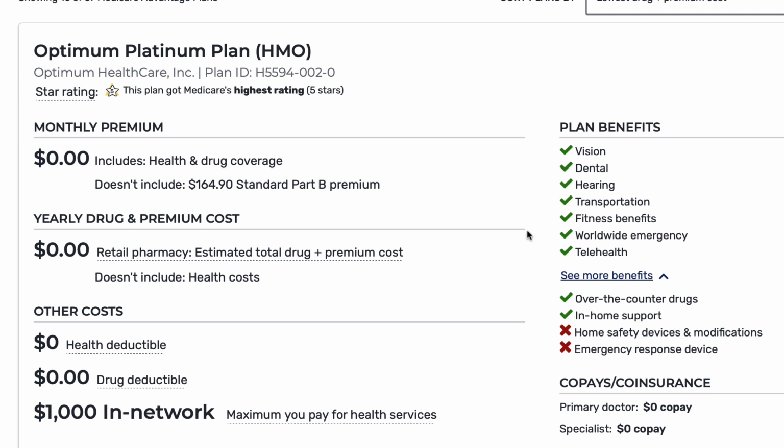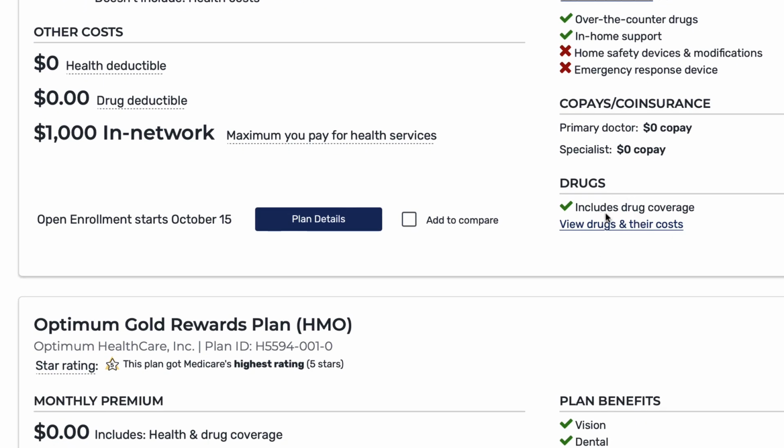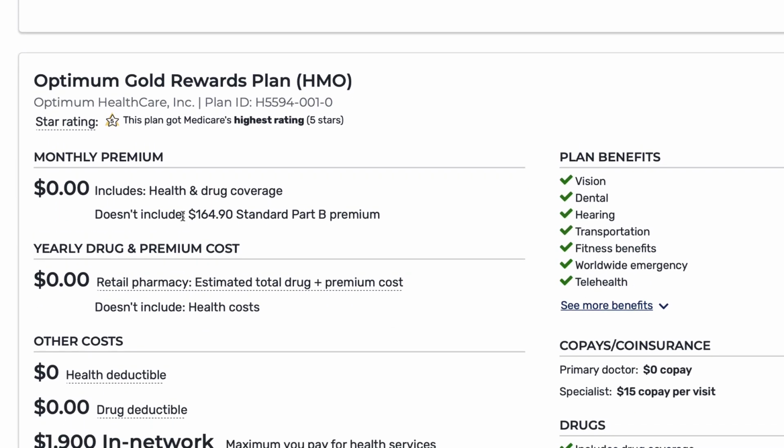some additional benefits offered. So you'll see here this plan offers vision, dental, hearing, transportation, fitness benefits, worldwide emergency, telehealth. It also offers benefits regarding over-the-counter drugs and in-home support, but it doesn't offer home safety devices and modifications or emergency response devices. Now let's scroll down, and then of course it also offers drug coverage, which we already mentioned. Let's scroll down. So here's another plan.